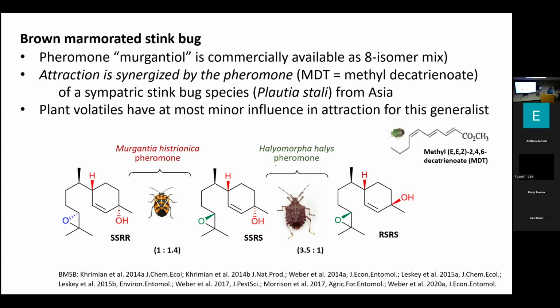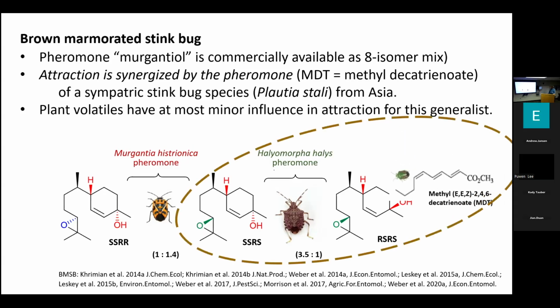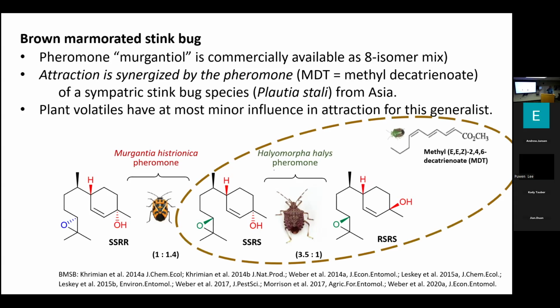Interestingly, with the brown marmorated stink bug, the first attractant that was well known was actually the pheromone of another stink bug named Plautia stali from Asia, where it co-occurs with brown marmorated stink bug. And its pheromone, methyl decatrienoate, was attractive to brown marmorated, but only in the fall. So not very useful if you're trying to grow apples and you want to know what's coming at you, because you're only going to know later, after your apples are perhaps damaged by brown marmorated.